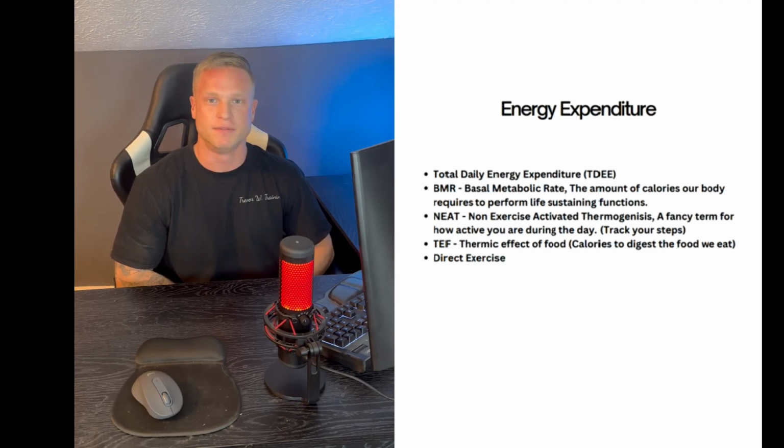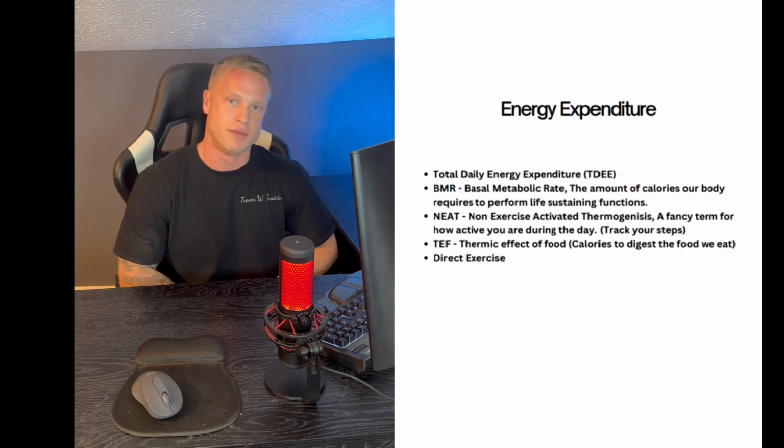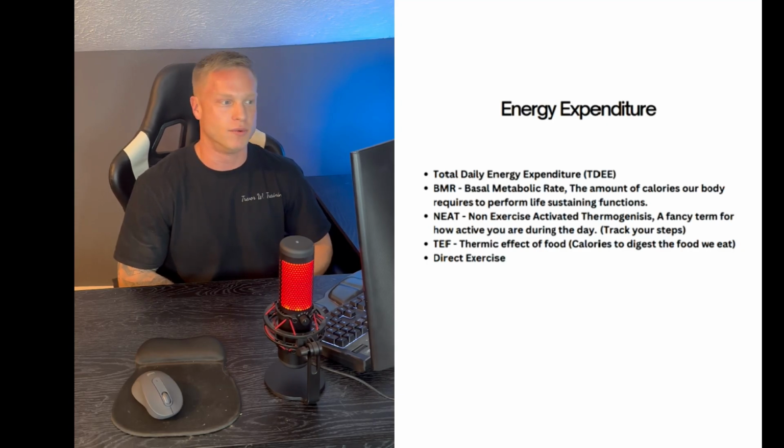TEF, your thermic effect of food. This is how many calories your food takes simply to digest. So something to take into consideration: protein requires the most amount of energy. Behind that is carbohydrates. And then the easiest to digest and store is fats. It takes the least thermic effect of food. And then that 4th way we burn energy is through direct exercise. So there's 4 ways: your basic metabolic rate, non-exercise activated thermogenesis, the thermic effect of food, and then direct exercise.